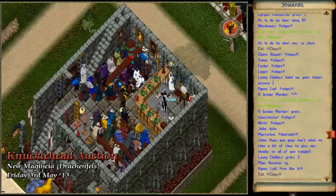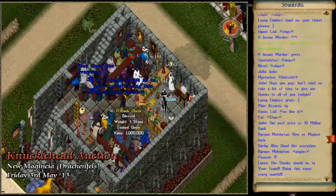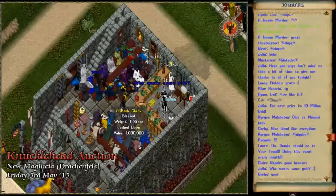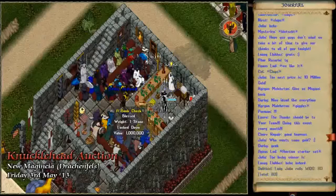Right, the next prize up is 10 million gold. Just 10 million gold, just for having the right ticket. So Julie's going to, that's it, auction starter set, I like it. Hopefully the people will spend the money at the auction tonight.